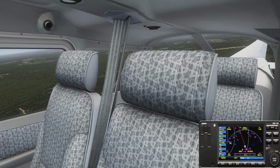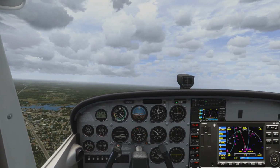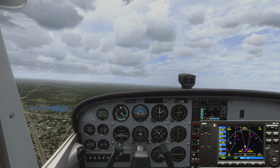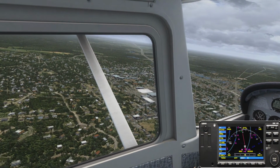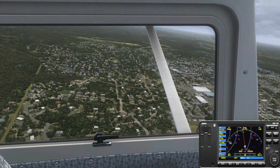I don't know, what do you think about the upholstery? It's not too bad. Some of those older planes are really ugly, like the Cessna. Small town looks good though. I really do like those textures.